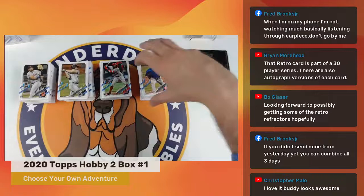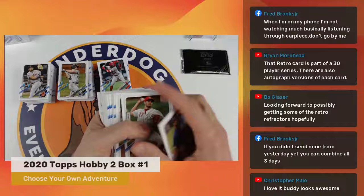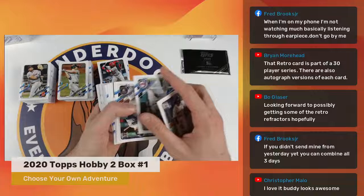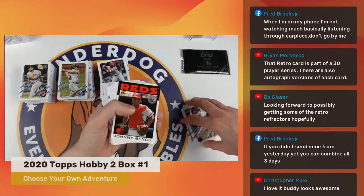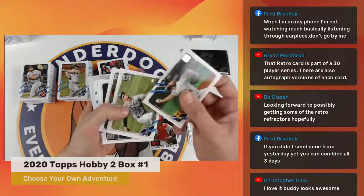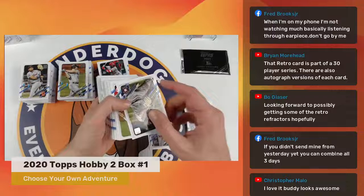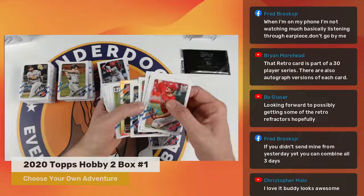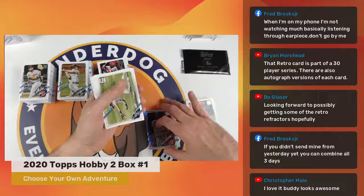All right, guys, there we go. We'll do the silver pack at the end. Oh man, I'm a big Johnny Bench fan. I love that one. I hadn't seen it yet. Big Bench fan. There's a Dylan Carlson rookie. Oh, nice. Dylan Carlson Chrome rookie. So those two Dylan Carlsons are going to Shane Warner.